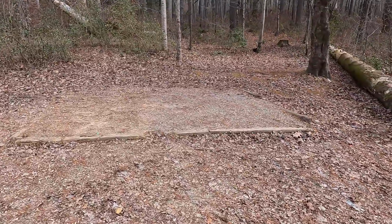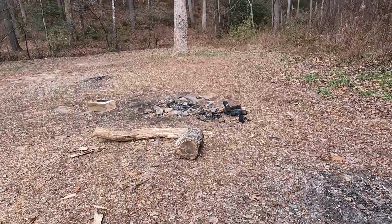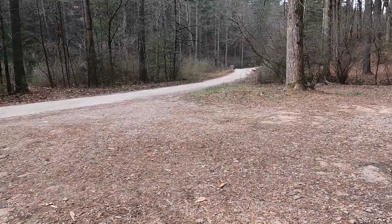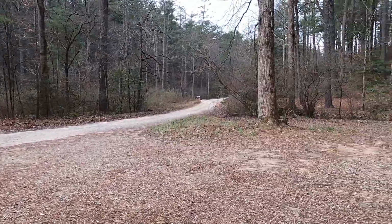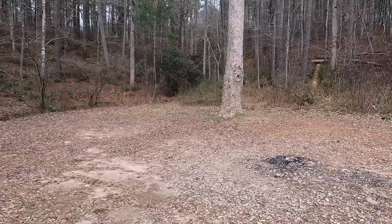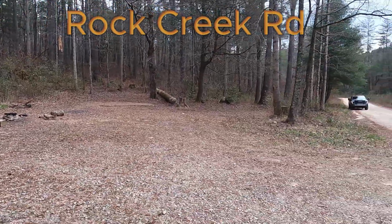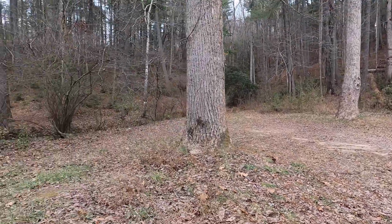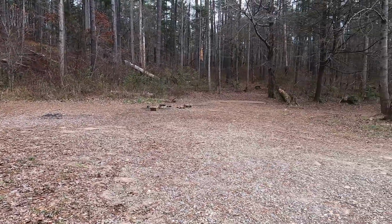Looks like they tried to do a little tent pad there. Little makeshift fire ring. And the creek is right beyond those trees there for fishing. But yeah, I mean, it's not the most private site, but again, you just have to come up this road and check out the sites for yourself. But as you can see here, this is a nice wide area, and this would absolutely accommodate some sort of travel trailer.